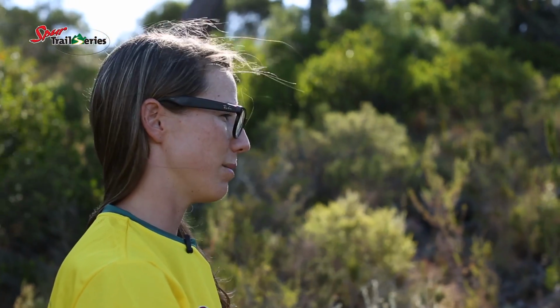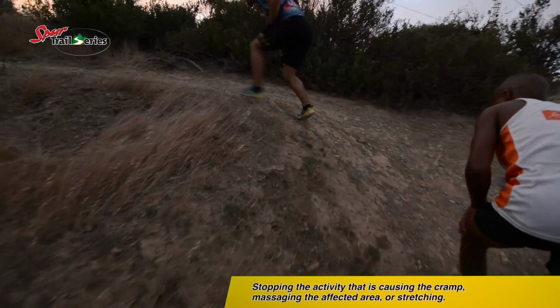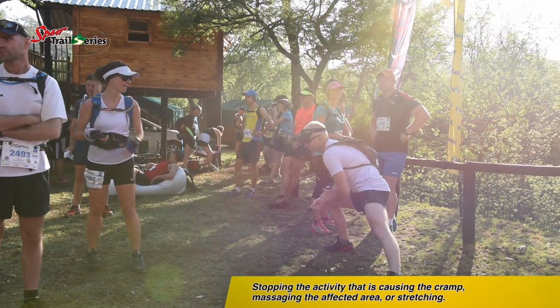It is important for you to figure out what your individual threshold is for cramps and to do what you can to avoid them. Simple strategies for managing cramps include stopping the activity that's causing the cramp, massaging the area with direct pressure, or stretching out the affected limb.